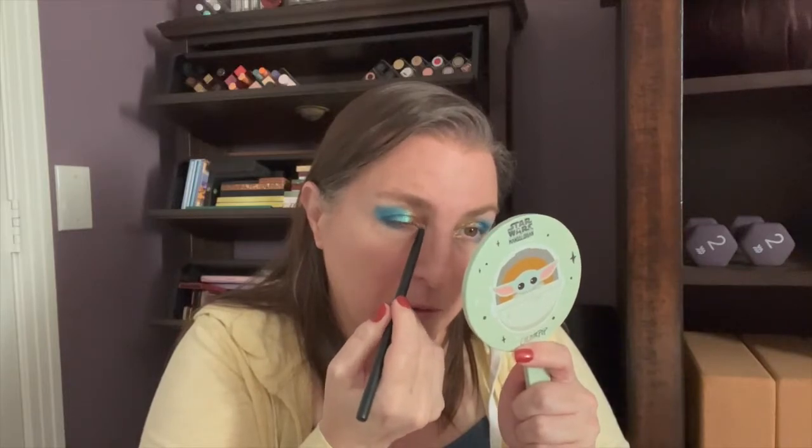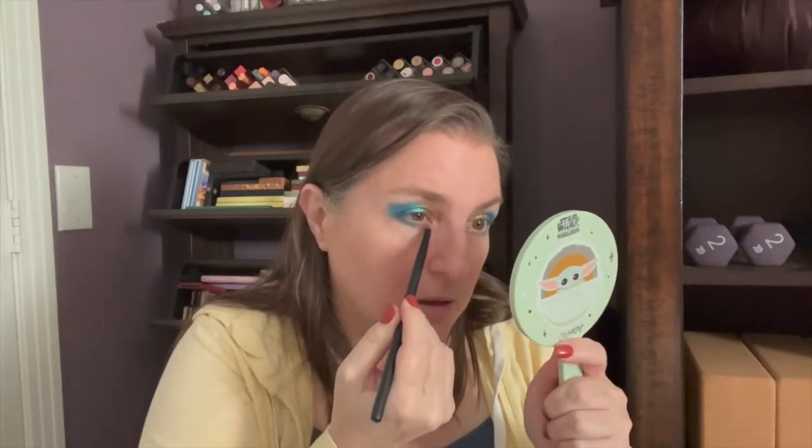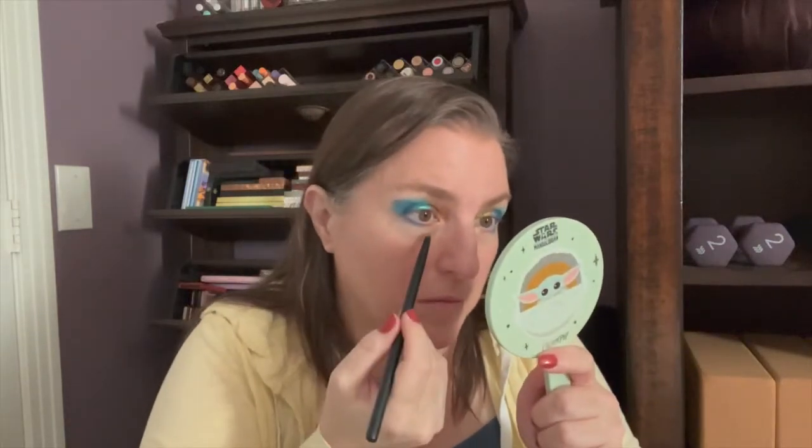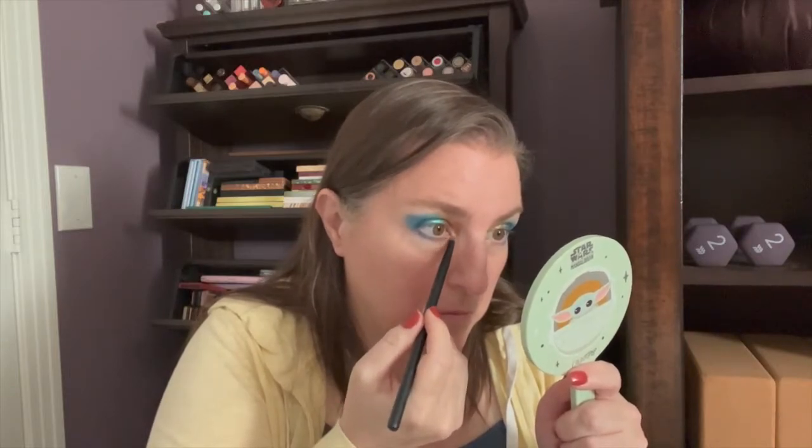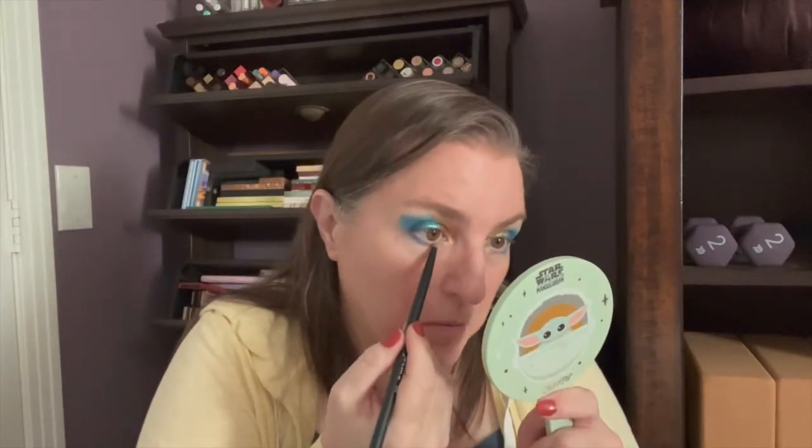I'm going to come from the inner corner. And you could use one of the other colors if you wanted a more blinding inner corner highlight. Or you could use a highlighter. Okay, and then I'm just going to go all along the bottom line.